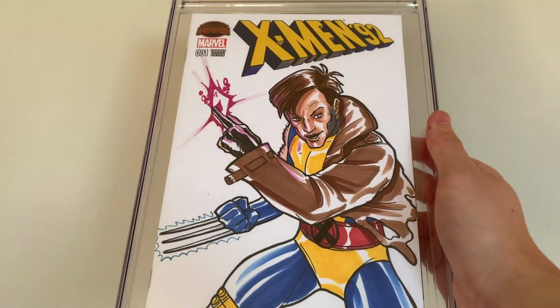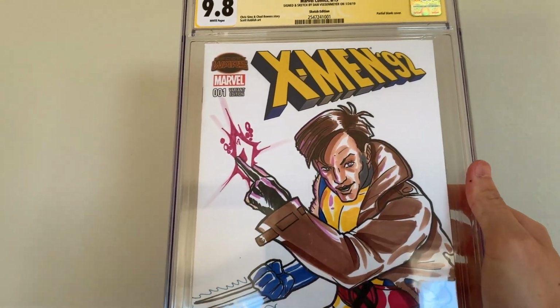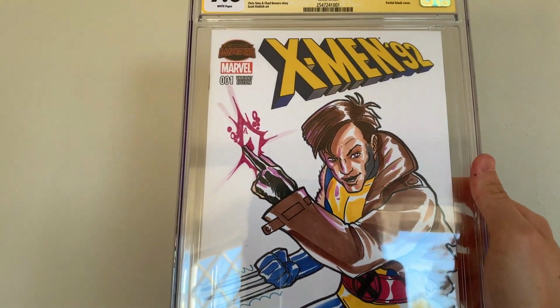All right, next up is another sketch cover. This is X-Men 92, #1, sketch cover by Dan Wiesenmeyer.